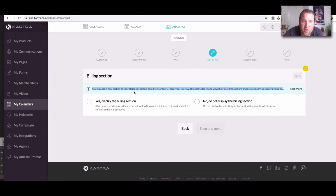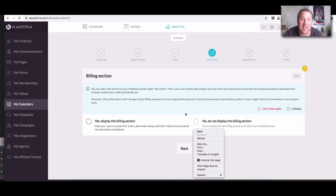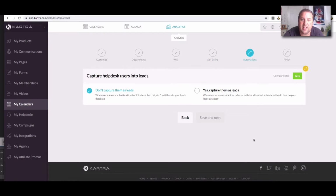Okay. You may now add a new section to your help desk portals called My Orders. There, your user will be able to log in and view their past transactions and activate recurring subscriptions and download their invoices and data. How cool is this? I actually haven't seen this. So this is a free call, so we're going to put no. But there you go. You can actually now have that inside the help desk, which is really cool. So we're going to do save and next.